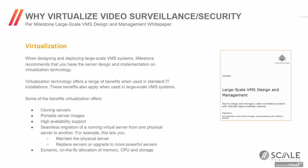And this is a document. Milestone is one of the top tier VMS video management software solutions. They have a very good document on designing large scale VMS systems. And these are multiple recorders, often multiple sites, and may have tens or hundreds of video recorders just for the scale out capability and capacity.